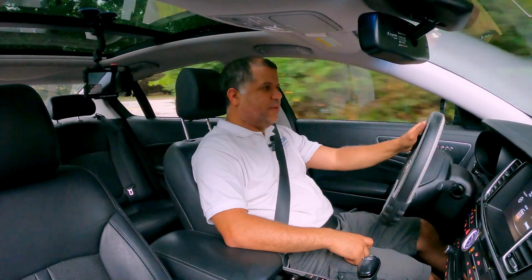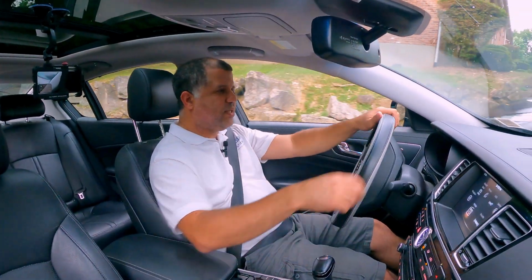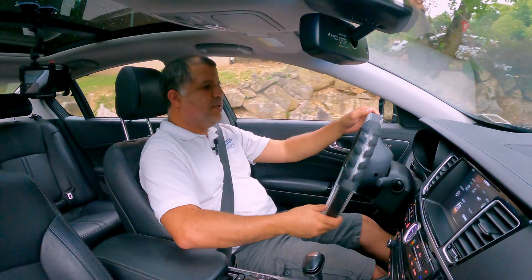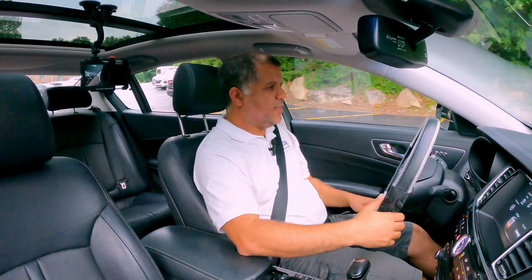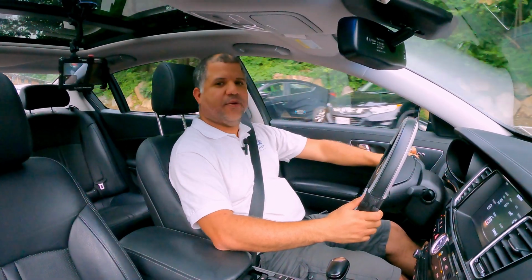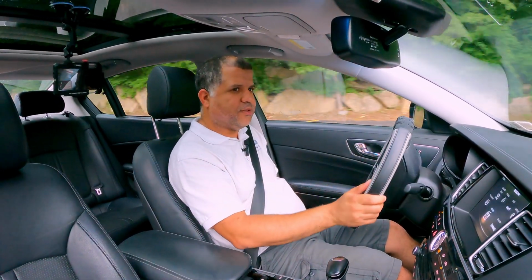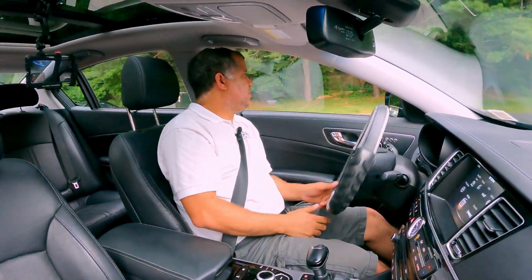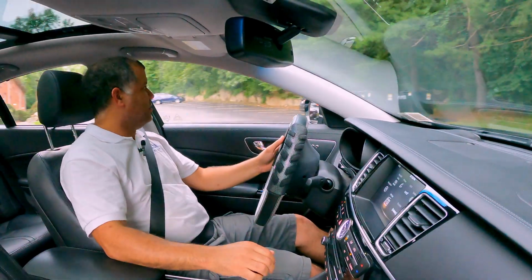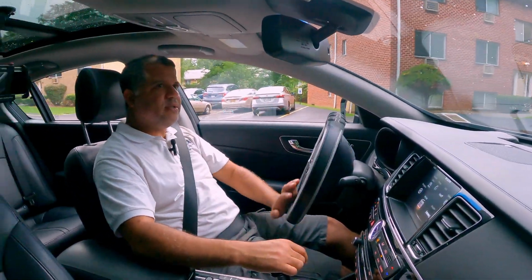It is a big car though. I definitely feel its weight as I'm driving it. I definitely feel its weight shifting around. This does have, of course, four-way lumbar support, and well, the turning radius is great for a big car like this.